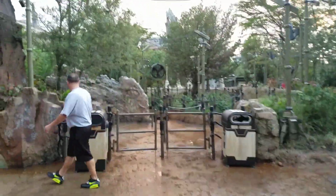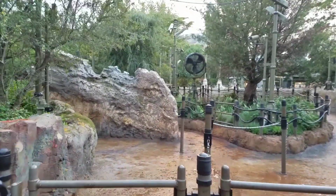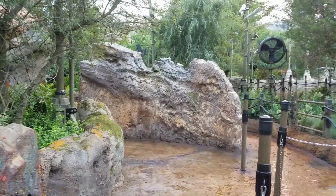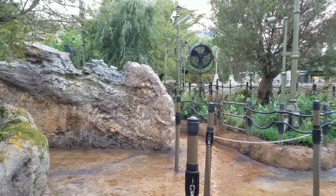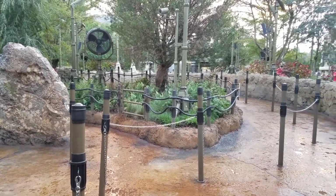Over here, here's the Rise of the Resistance queue line. This will definitely be full on December 5th. Super excited for this. And I'll talk about this more in a minute, but I wanted to show this. This is all outdoor section. They thankfully do have some fans ready to go though, which will be much needed in summer.